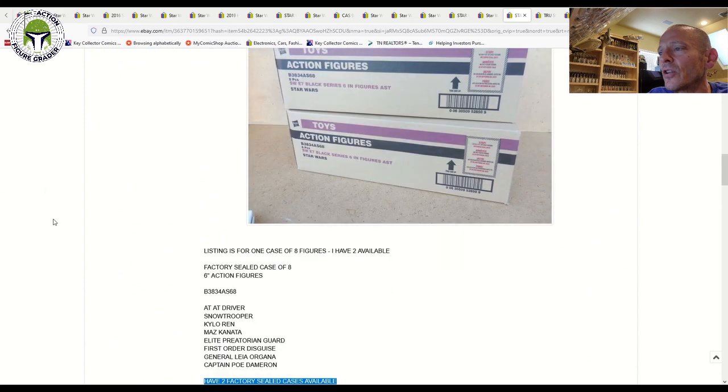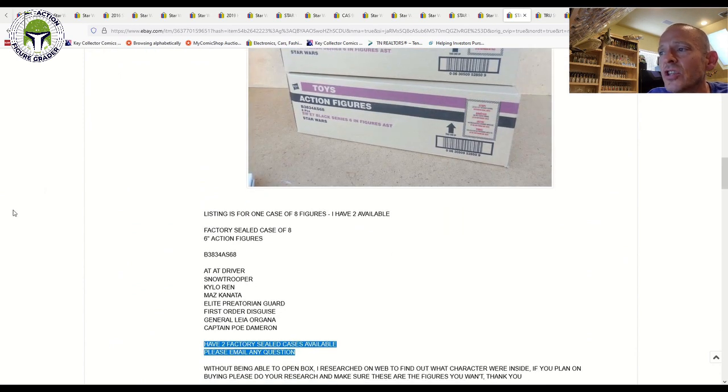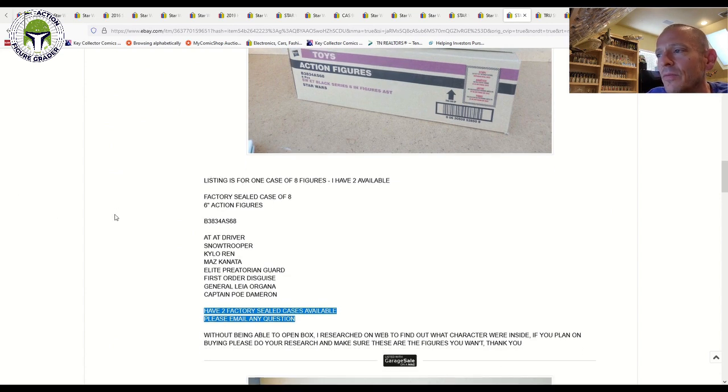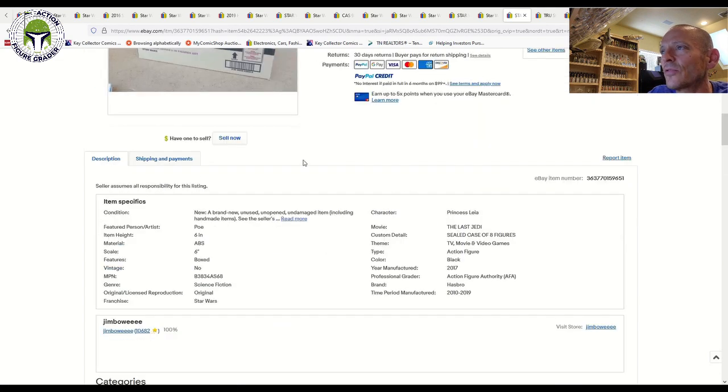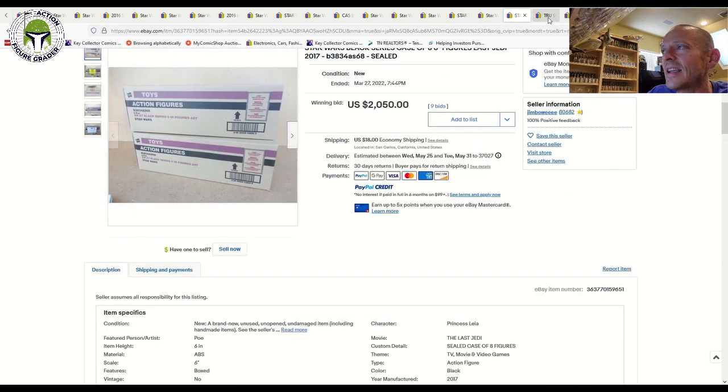The 8 figures that are included in that one are the AT-AT driver, Snowtrooper, Kylo Ren, Maz Kanata, the Elite Praetorian Guard, the First Order disguise for, I can't remember his name now, but the guy from The Force Awakens, Finn, I believe his name is, and then General Leia Organa and Captain Poe Dameron. So none of these really are that desirable from my perspective, but for one sealed case of 8, that sold for over $2,000. That is insane.